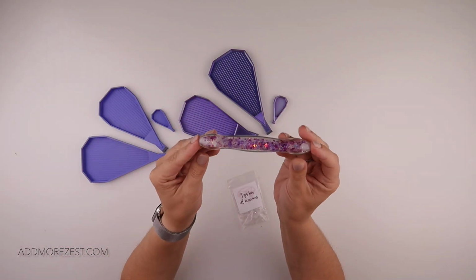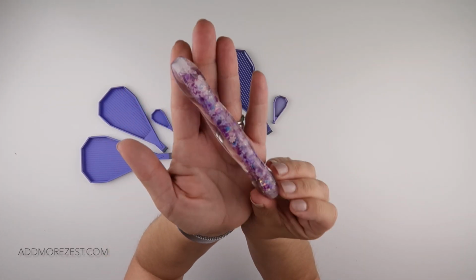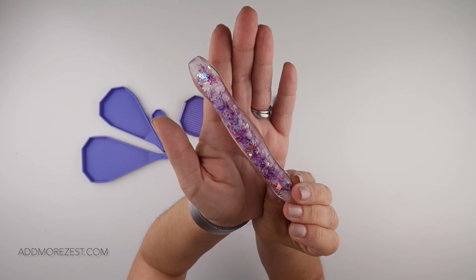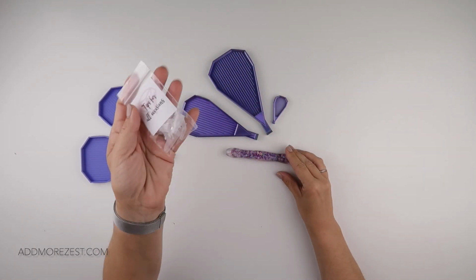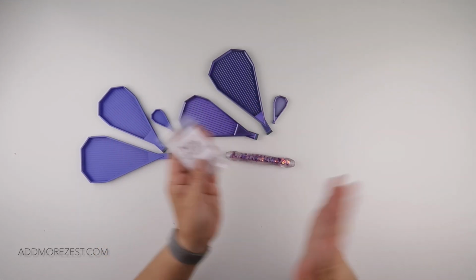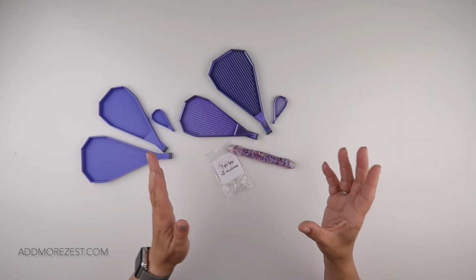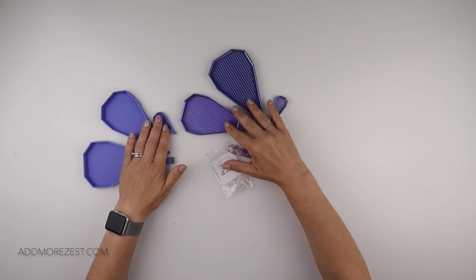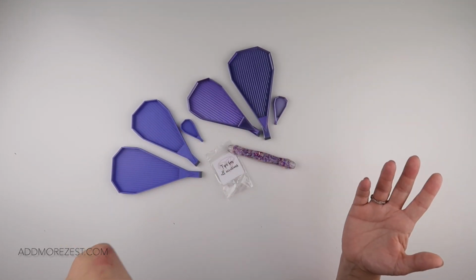It's not been under this light very long, so it hasn't charged up fully, but this is a purple luminous pen. Absolutely gorgeous, different sequins in there, and you can choose to have the plastic pen tips with this or not. There's no additional cost. It's just if you don't use plastic pen tips, you might want to not add them to your pile of things that you don't use.